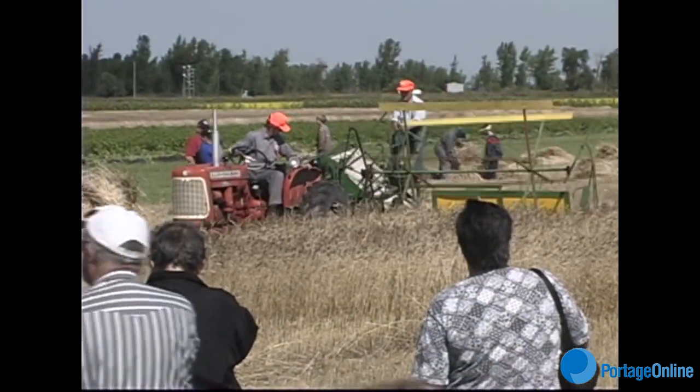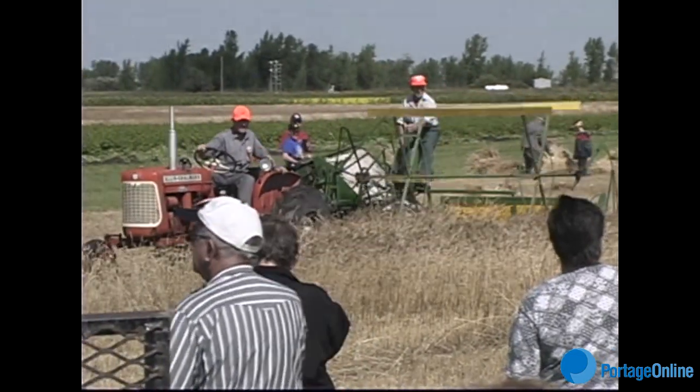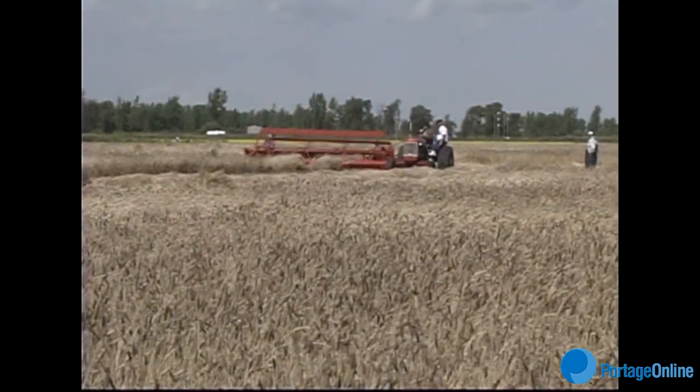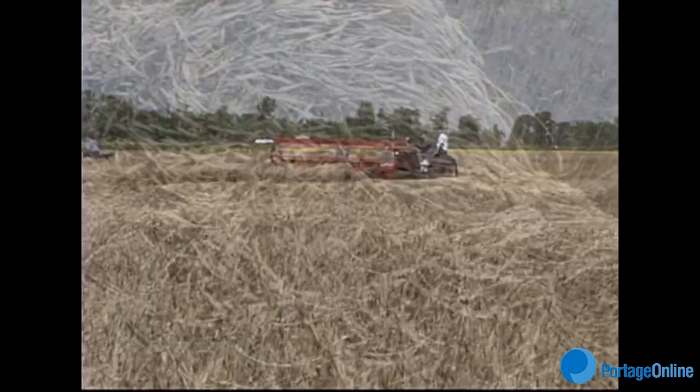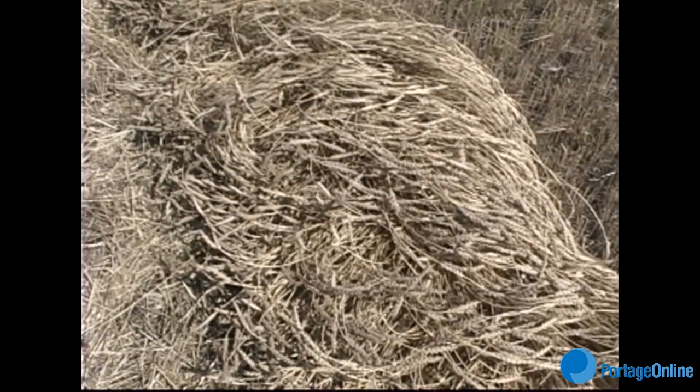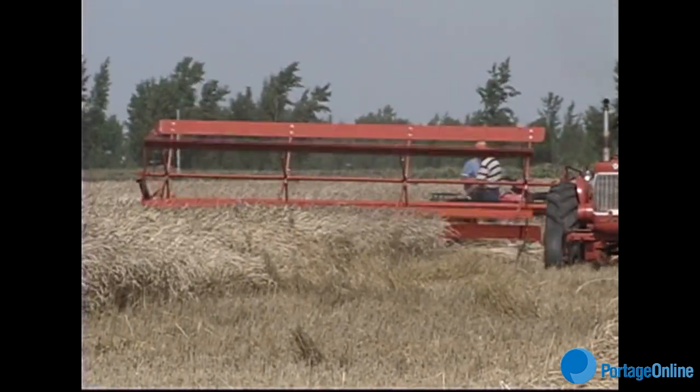Although binders were never a part of the Allis Chalmers offering, Allis Chalmers did manufacture and sell a line of swathers. This fine-looking 16-foot swath was cut by a Kilbury swather that was sold under the name of Allis Chalmers.